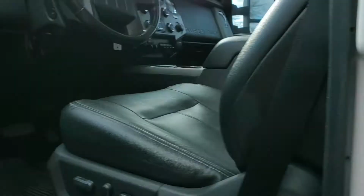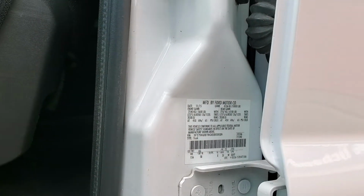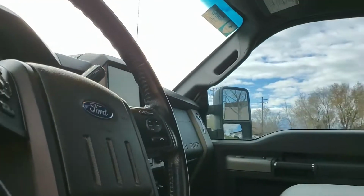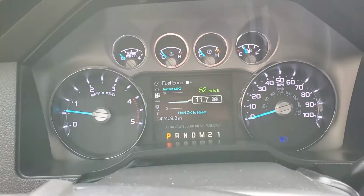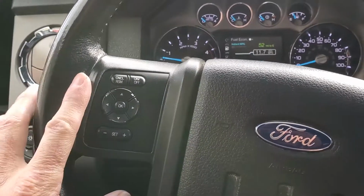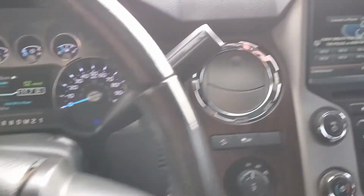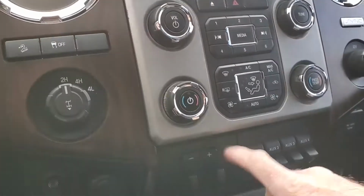There's your keypad entry. I use mine all the time. There's your VIN right there. Okay, we'll go ahead and hop up in here. As you look down here, you'll see it has 42,409 miles on this vehicle. And then you got your cruise control, your push to talk, and your other stereo controls. 2- and 4-wheel drive, trailering controls.